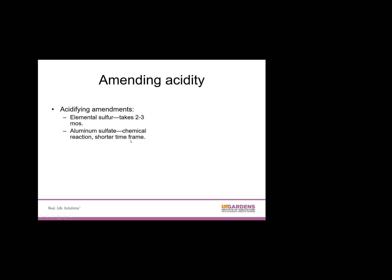It's basically instant. It changes the pH, but it also doesn't last as long as the soil sulfur. So keep that in mind.